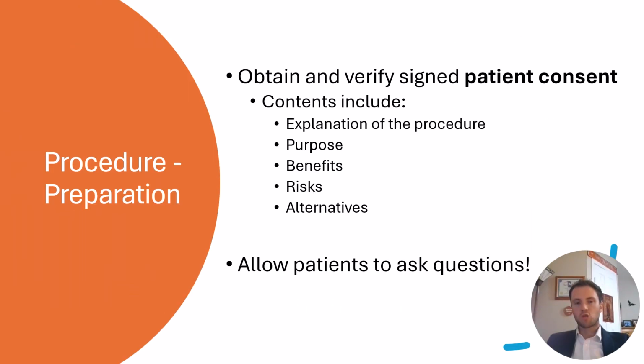In preparing to perform a lumbar puncture procedure, it is important for providers to obtain and verify a signed patient consent form. Contents of this form should include an explanation of what this procedure is, why it is being done, what benefits stand to be gained, what risks are involved, and any alternative treatments they could choose.